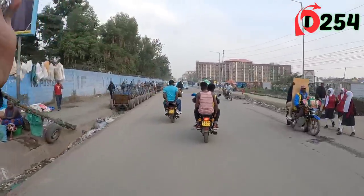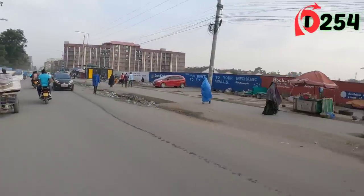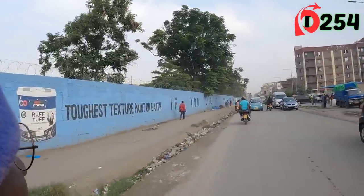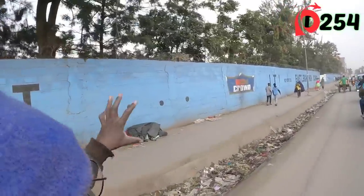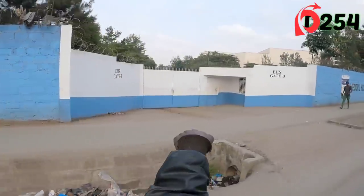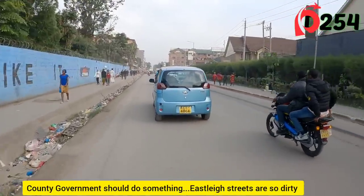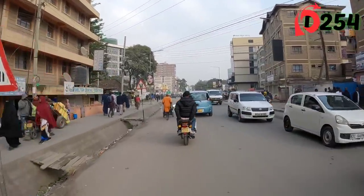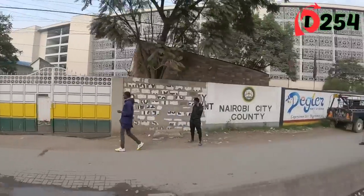Even the other side, there's moisture there, that is vegetation. Where's the BBS mall from here? We are heading to BBS now. Oh, nice. But this is Eastleigh High School. So now we are heading to BBS. This is Eastleigh High School. We are now behind the BBS mall. Right now we are behind the BBS mall.